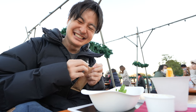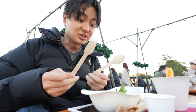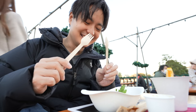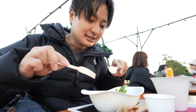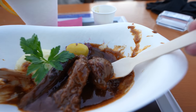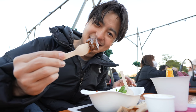Anyway, let's eat. Itadakimasu. Oh, that's interesting. There are spoons and forks. However, they're made of wood. I love this idea. SDGs. Friendly for the earth. Loving it. Alright, so let me start with this meat. Wow, look at that. It looks pretty good.